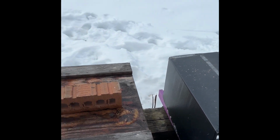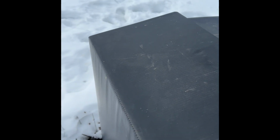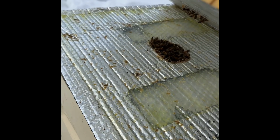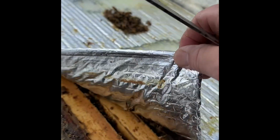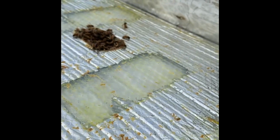Transparent beekeeping. Nothing to hide here. Okay, double deep. Not my favorite. Really don't enjoy double deeps. Let's see if they made it through. This one does have insulation, I can hear it. Oh yeah. Oh yeah. Bubbling. Don't hurt those bees on top there. Oh yeah, that's 9 or 10 frames.